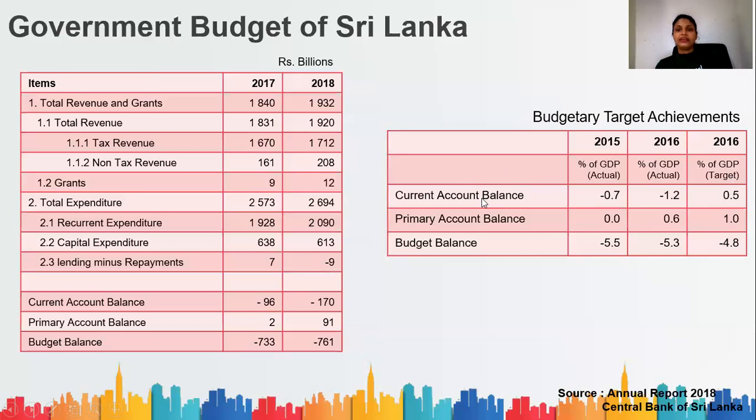But actually, current account balance was minus 1.5. It was a bit of a greater deviation. Primary account balance 0.6, just 0.4 difference, and budget balance minus 5.3, again about a 0.5 difference, no? Okay.